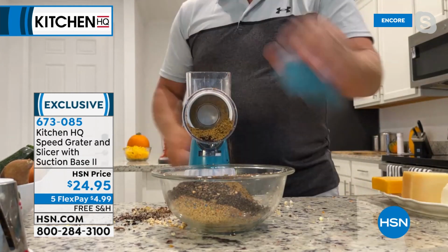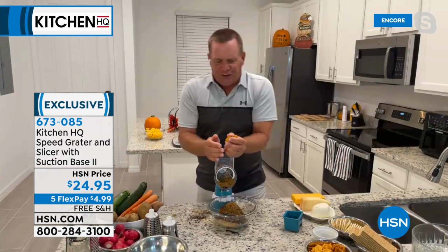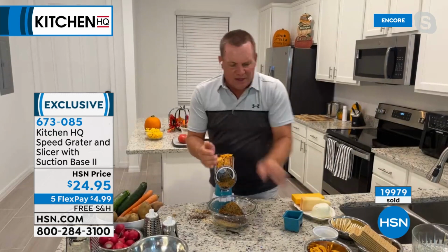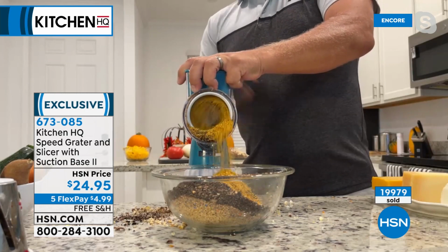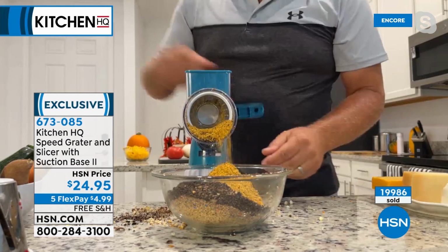even things like Cheez-Its. Here, watch this. I can fill this up with Cheez-Its. It makes a great breading. Oreo cookies. Doritos work great for a fish dinner. If you want to make a fish breading or a chicken breading, Cheez-Its are amazing.